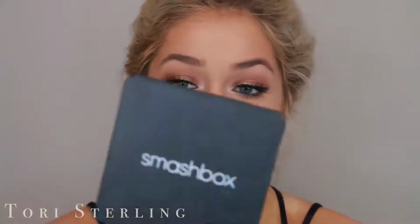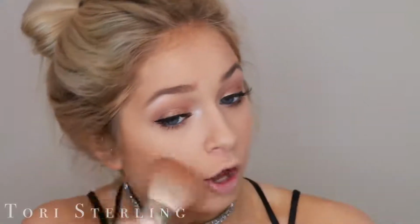This is Hoola Bronzer by Benefit. Just pull this back out. I'm using a MAC 135, I think it is. This is my favorite bronzer brush ever. I use it every single day. And I'm going to put this on my cheeks.